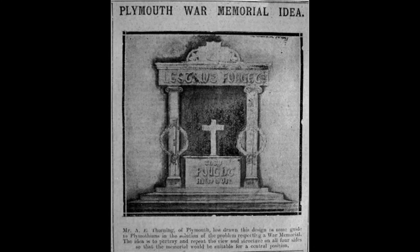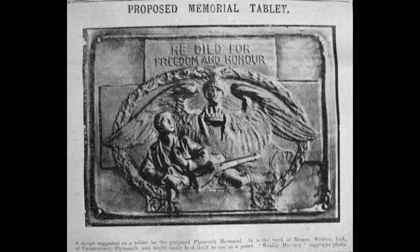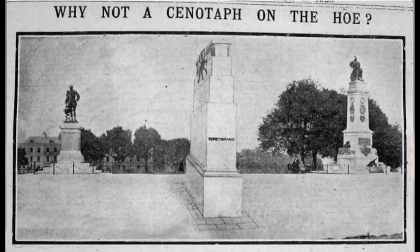Just as there was more than one design proposed for Plymouth's own war memorial for the Great War, so there were other designs proposed for the Hoe site here as well. In fact, one of them was a simple cenotaph set so that the date would have been at the northern, therefore dark end of the structure, and the simple word remembrance at the sunny southern side of the cenotaph. But that was a proposal that didn't see the light of day in the end.